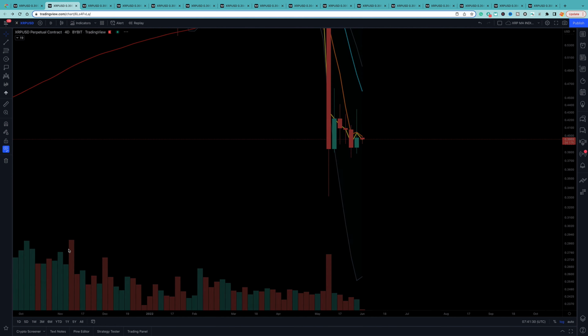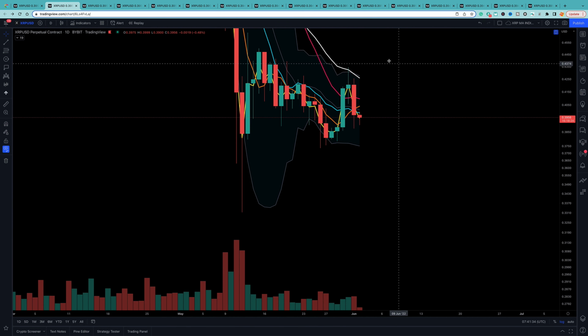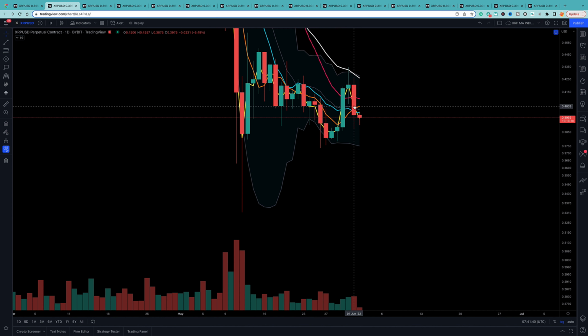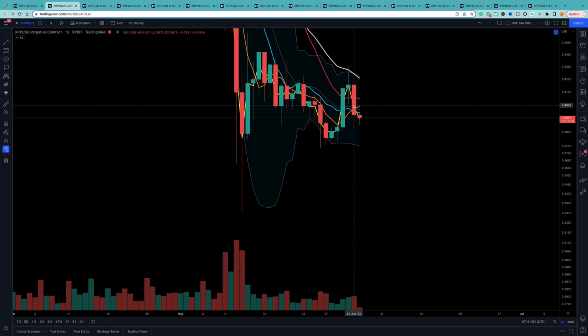Then on the 1 day, here we are with the rejection off the 20 EMA. Here's the 10 coming down. The 5 needs to crest over. Here's the medial line. So it's below the medial line. Come back and back test. Generally, it wants to come down and touch the Bollinger.